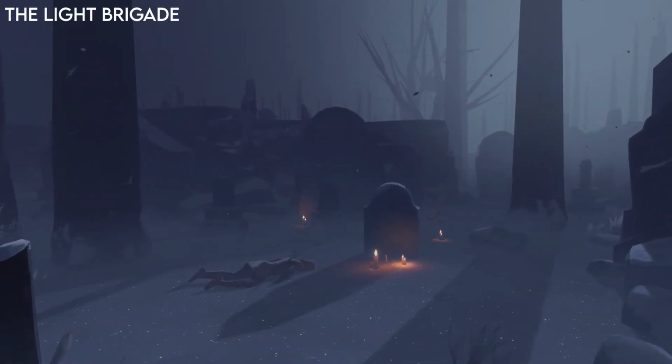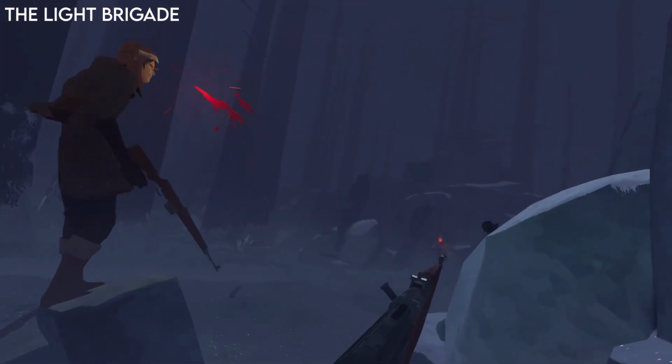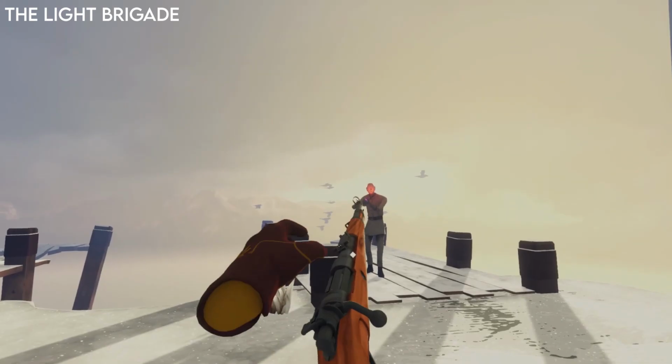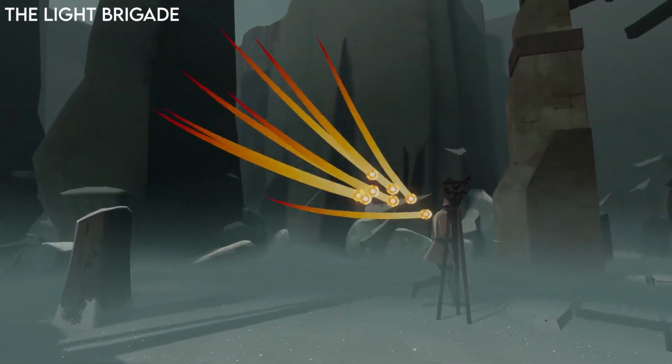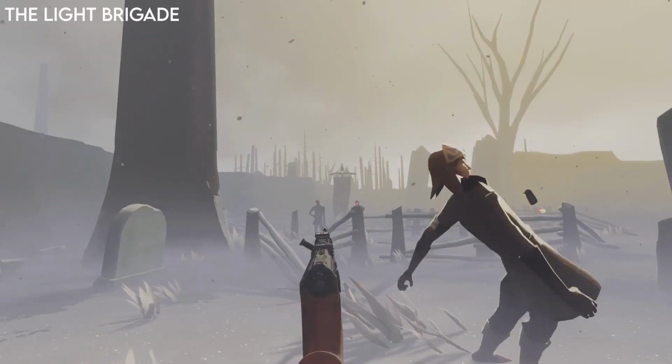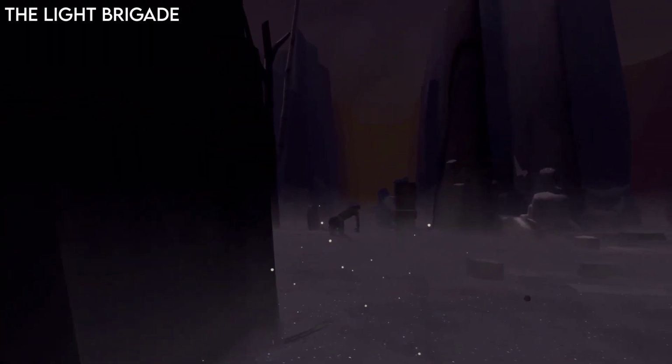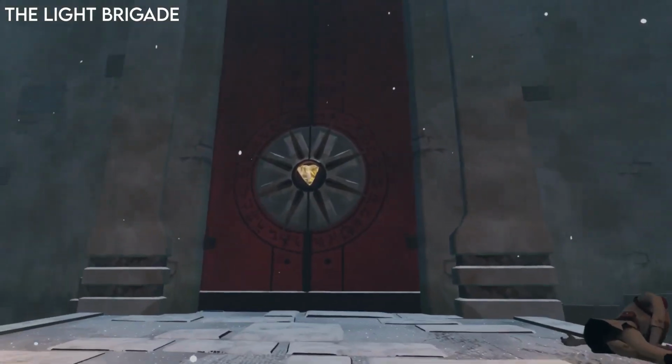The Light Brigade is available for all platforms, and is a roguelike shooter with a distinctive art style. The gunplay is good, but I personally found the movement way too slow, and it heavily relies on teleport, which I'm not a fan of. I also don't really like roguelites, so it's not my sort of game overall, but it does have positive reviews from the people who have put some time into it.